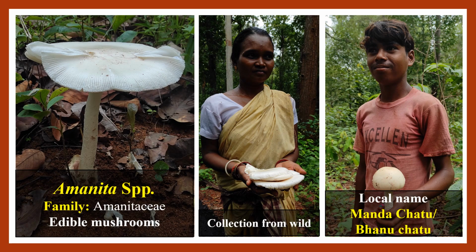This is another Amanita species, an edible mushroom. It is known as Manda Chattu and Bhanu Chattu. And you can observe people collect it from the forest and consume it as food.